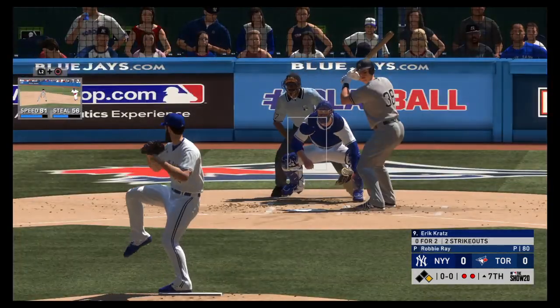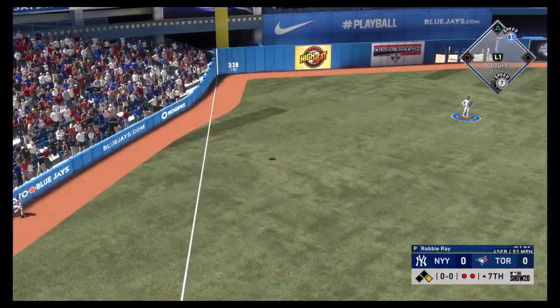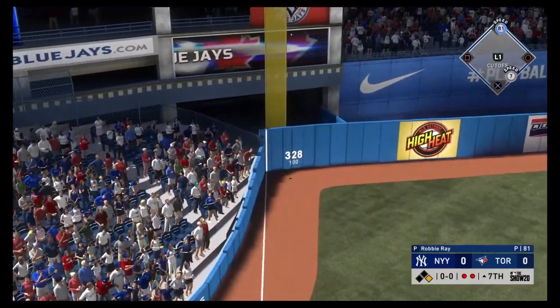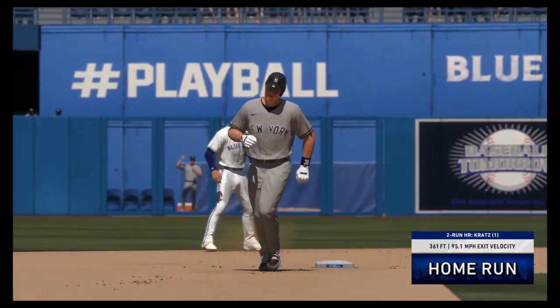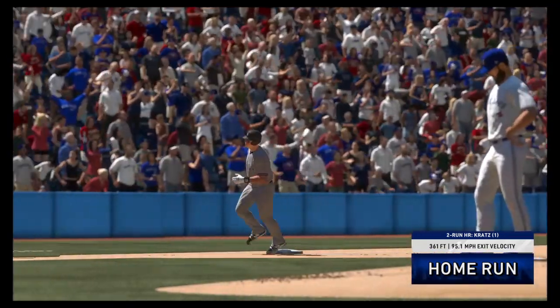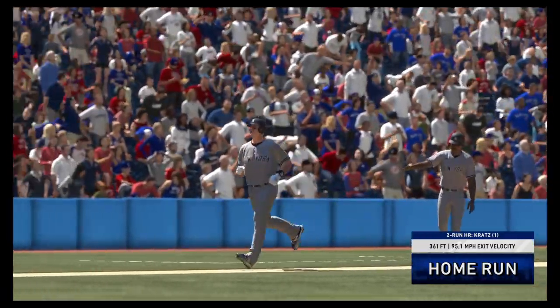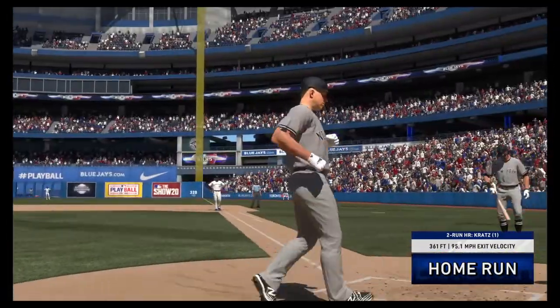Now batting, the catcher. Into the box now, Eric Kratz. Oh, and here's a fastball right down the middle of the plate that swung on and hit out to deep left field, and this one's not coming back. This is a long home run. So a 2-run homer down the line in left, and this is now a 2-0 lead for the Yankees.